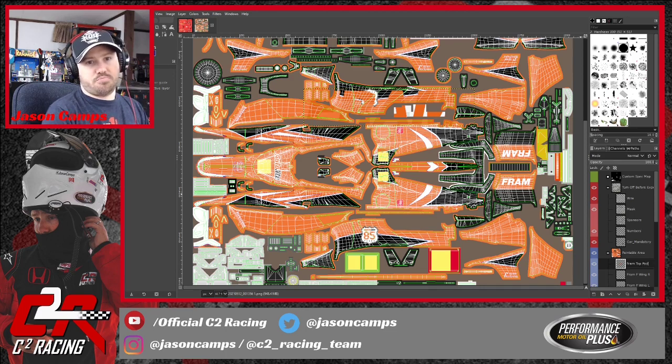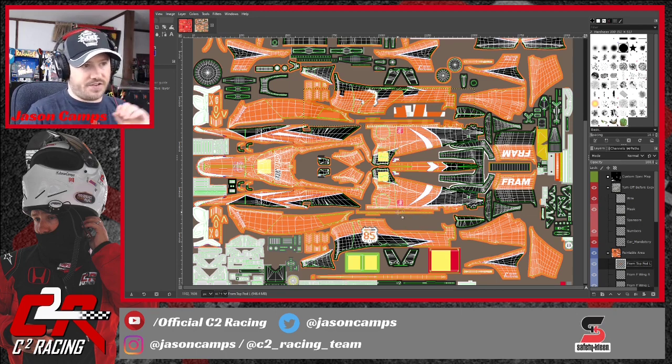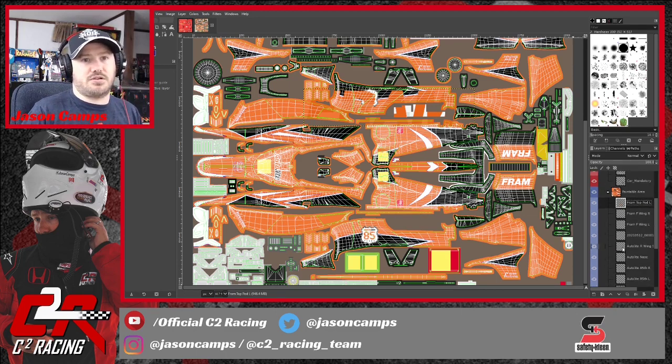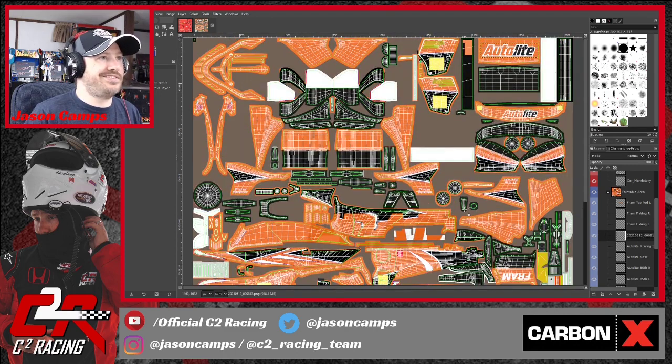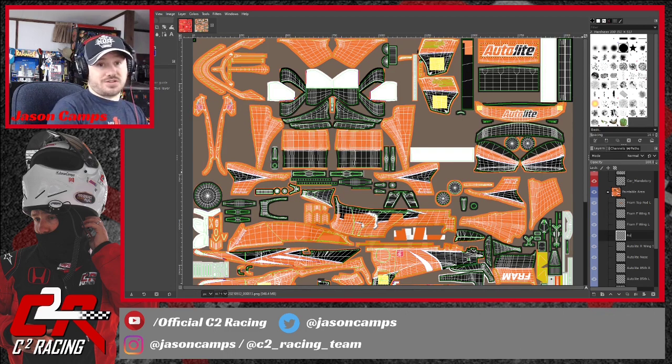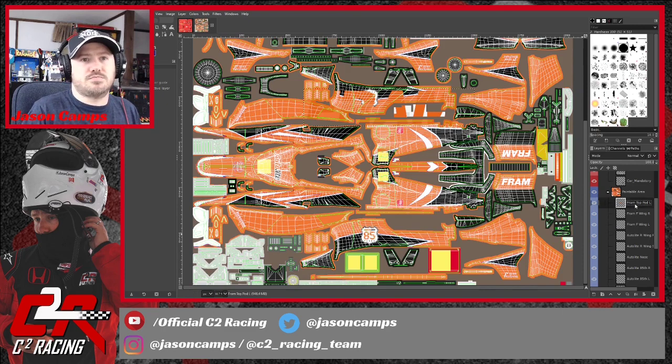But let's see. Let's label this layer Fram top pod left. Later on, when you get a lot of graphics that you're pasting on, label these things clearly. Like I've got one here that's not labeled. Which one is that? Oh, it's this Autolite logo. We're going to relabel that one, because later on you have to go nudge something. After you check it out, something doesn't look right, you have to fix it, and then you have to figure out which layer it is. So we're going to say rear wing road course. Okay, but we're going to work with this right now.